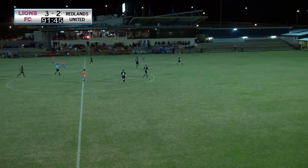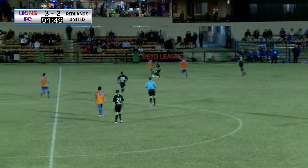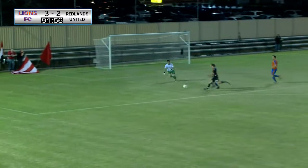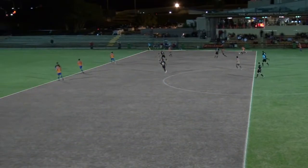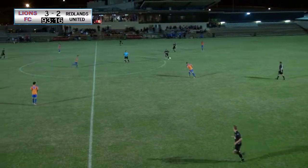Burrows has gone long. Draper brings it down. Barbarousis does well on the far side. Gets it forward. Meredith chasing. Burrows out smartly. And offside. Let's have a look. Good call from the official on the far side. Eagers forward.